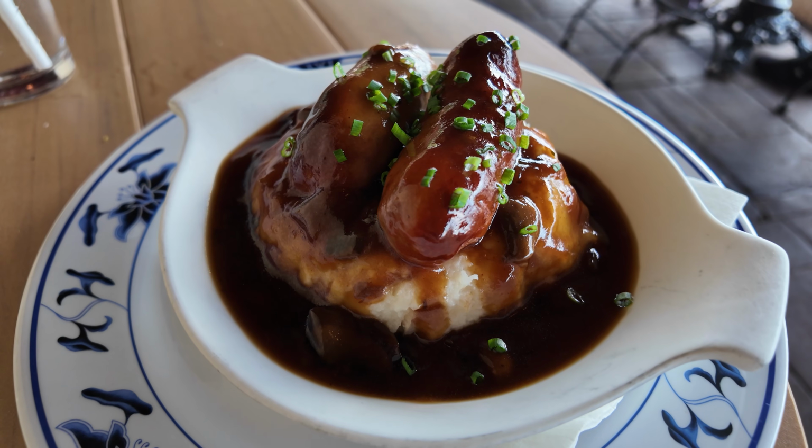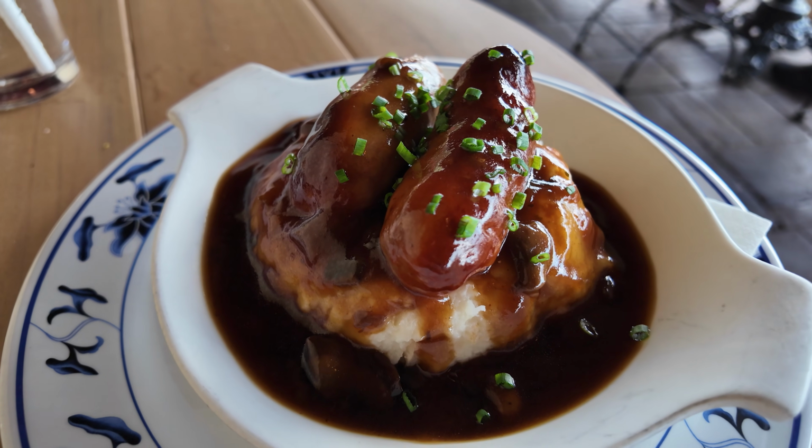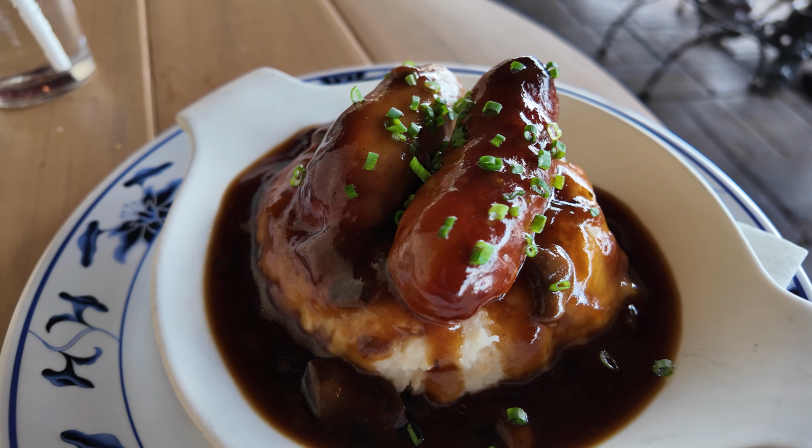This is really good. I'm really enjoying this. And also, $25 for an entree at Disney World you can't really find at many places these days, so I think the price is really fair as well. We still have one more round left to go here at the Rose and Crown, which is dessert.